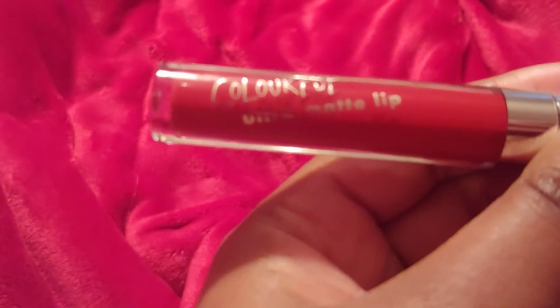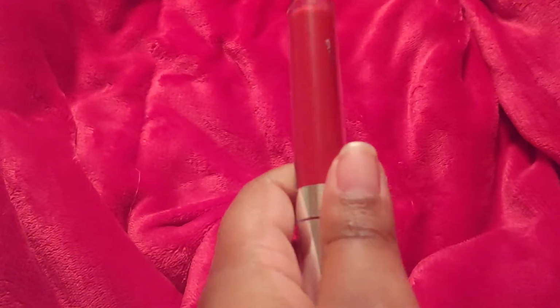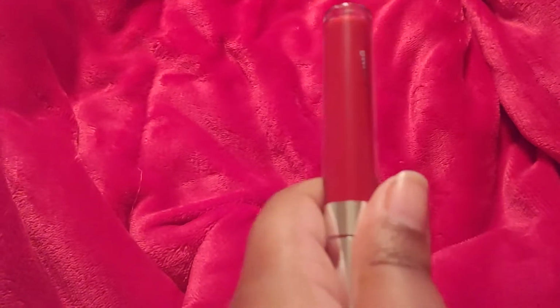And the last thing I have is my ColourPop Ultra Matte Lip in the color Marmalade. This, I bought a couple shades from them because I like this one so much. This also doesn't budge from your skin, from your lips. It's super comfortable. It's a beautiful red shade. Let me see if I can squash it for you real fast.